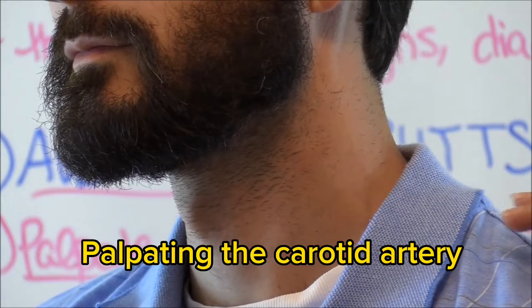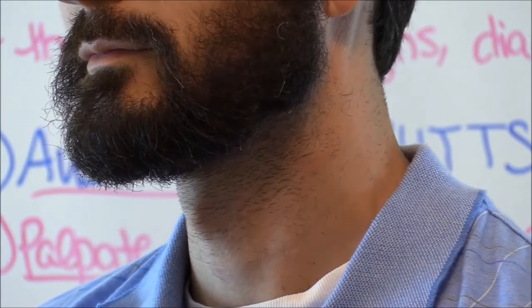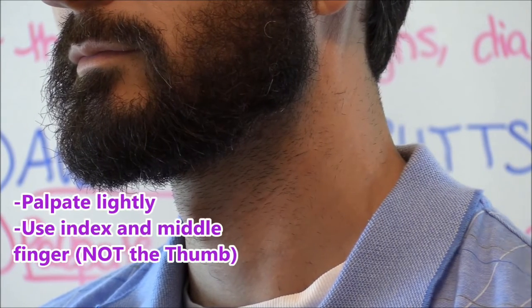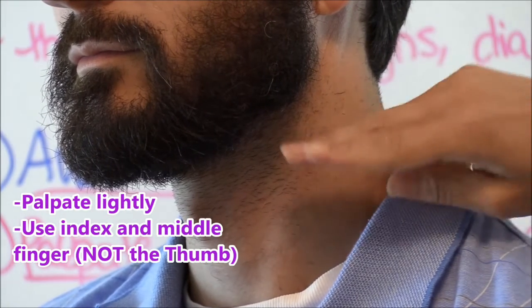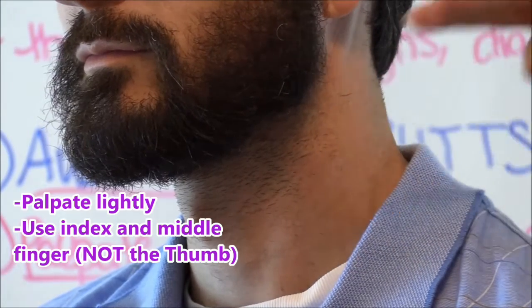Now let's palpate the carotid artery. Whenever you're doing this, you want to, again, compare sides like how you were whenever you're listening. But what you're going to do is palpate lightly. And what you want to use is your index finger and your middle finger. Do not use your thumb.